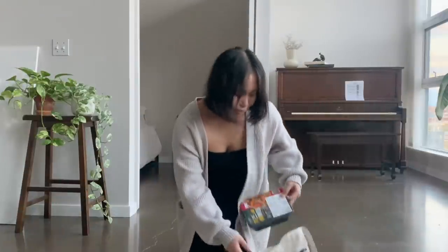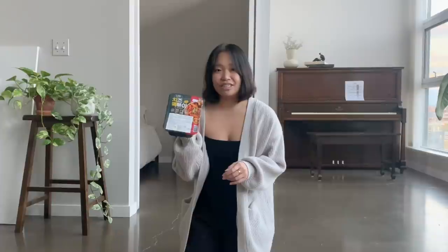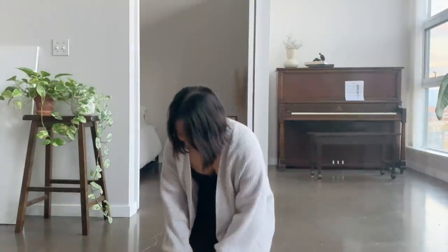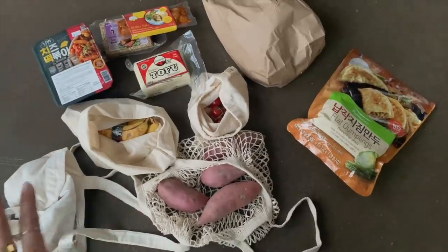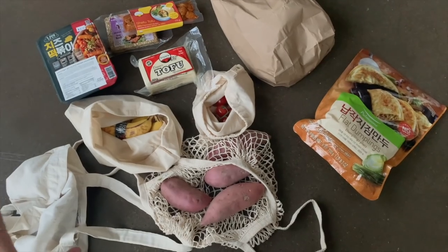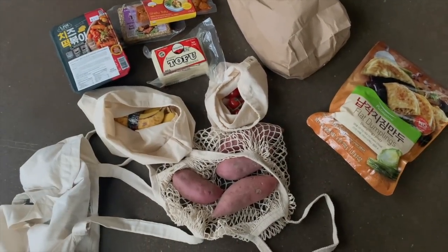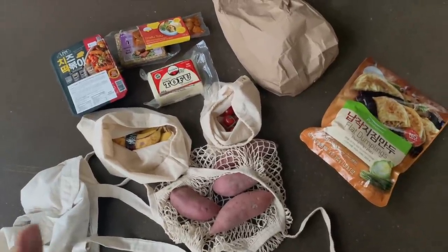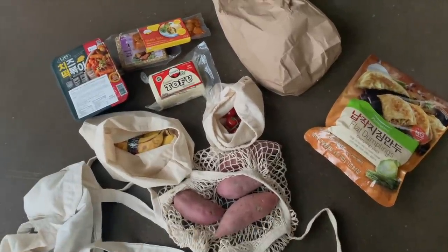Then I went to the Korean grocery store because I wanted tteokbokki, so I'm gonna make these for dinner today. And they have cheese inside of them, which I'm really excited about. And then I just got some yams. This is a really small haul. It's not what I typically buy on a weekly basis, but I still have a bunch of veggies in the fridge, so I really just wanted some protein options, and then I got some snacky things on the side. But I'm going to sanitize these, the plastic ones at least, and put them in the fridge.